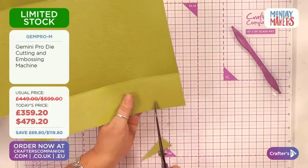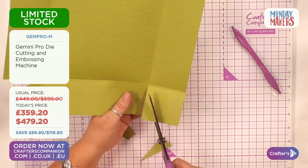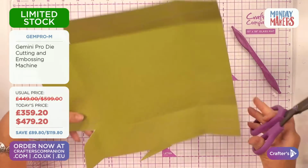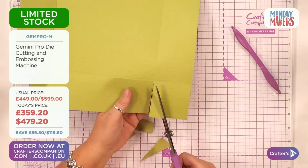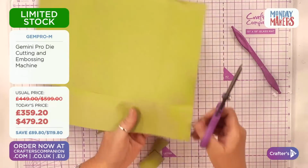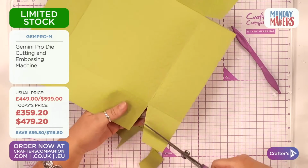And then I'm just going to take off our edges. I always like to cut into the corners. I think it just makes it a lot neater. And then doing the same on this one. And then our last one. So no time at all we're doing this.